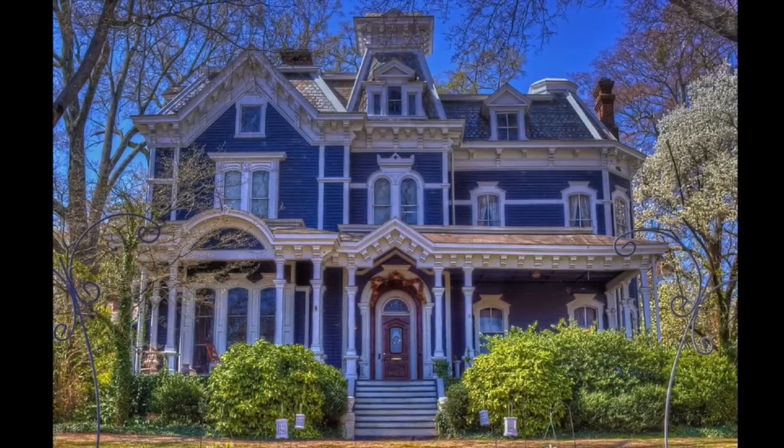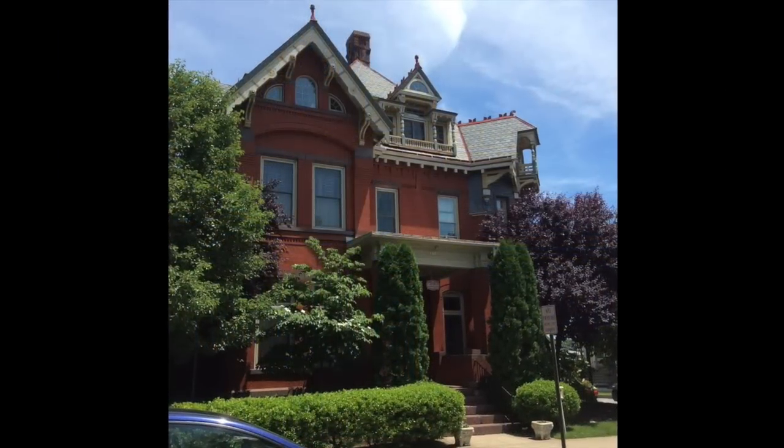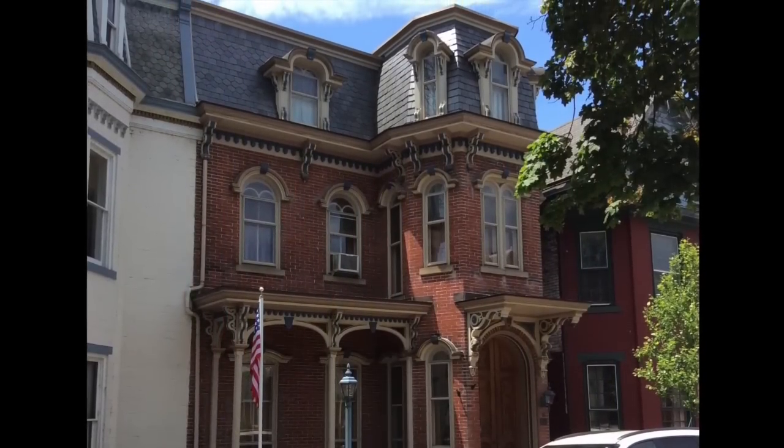The Victorian era is associated with Queen Victoria's reign in the United Kingdom. Stylistic features of these buildings include towers, large cornices, intricate woodwork, protruding gables, mansard roofs, and pediments at windows and doors.